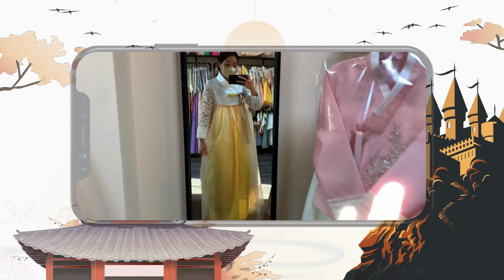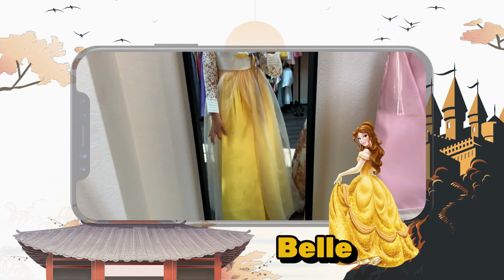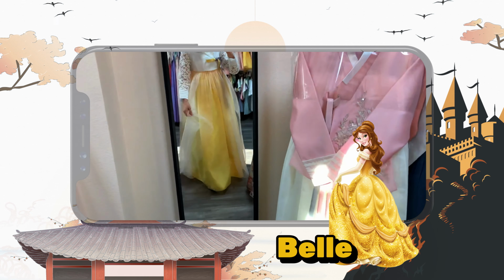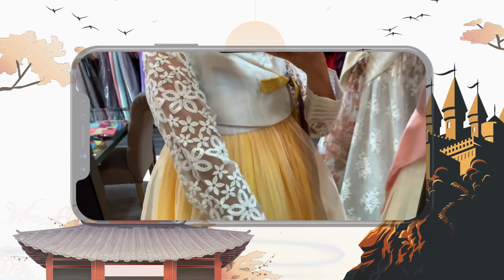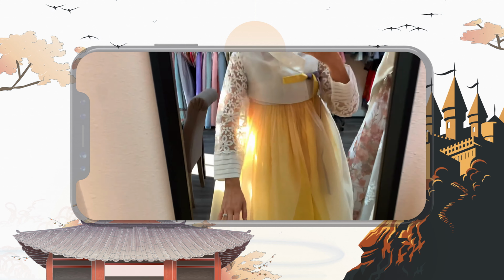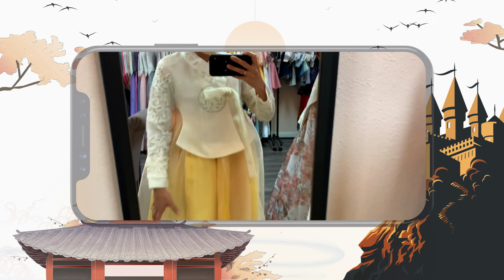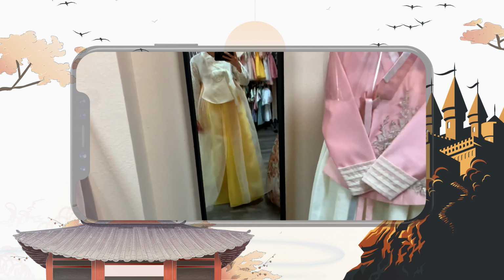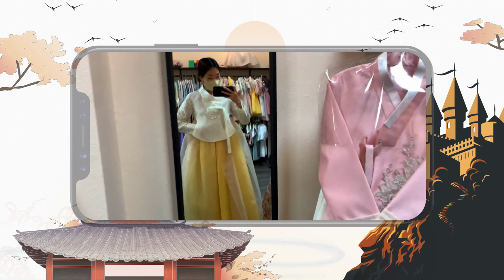So this is the first option. It's a yellow dress, beautiful. How does she know that Belle is my favorite Disney character? And there's like a lace on the top, and look at the pattern here. It's beautiful, see-through flower pattern. I really like the top. This is like the traditional top. And the yellow color is just really pretty in the sun. What do you think? Should we go with this one?